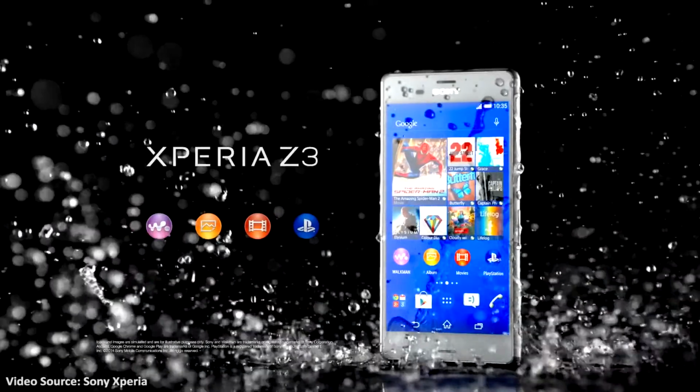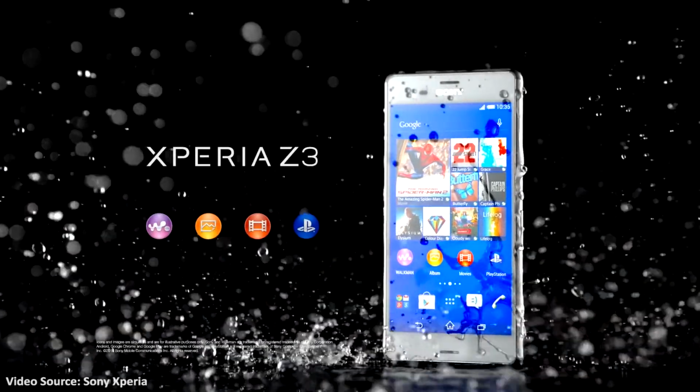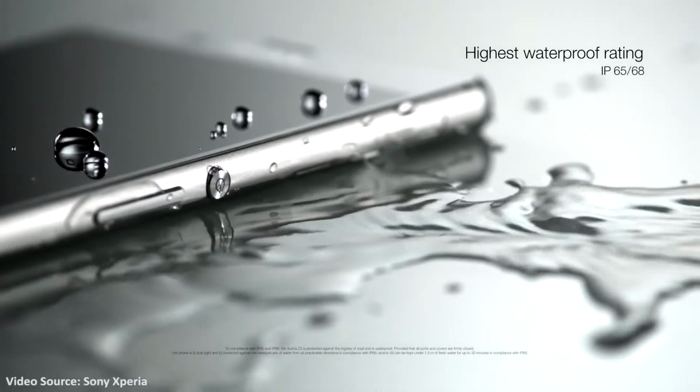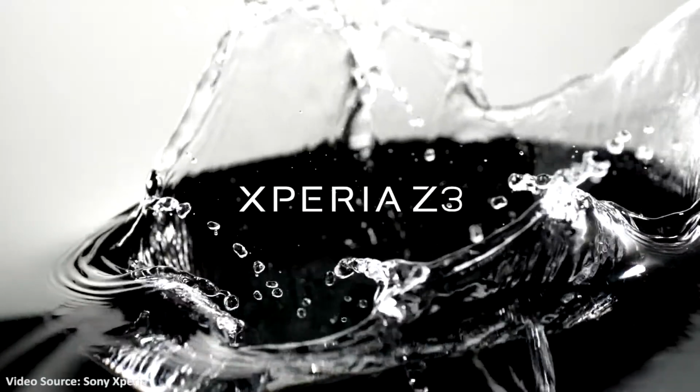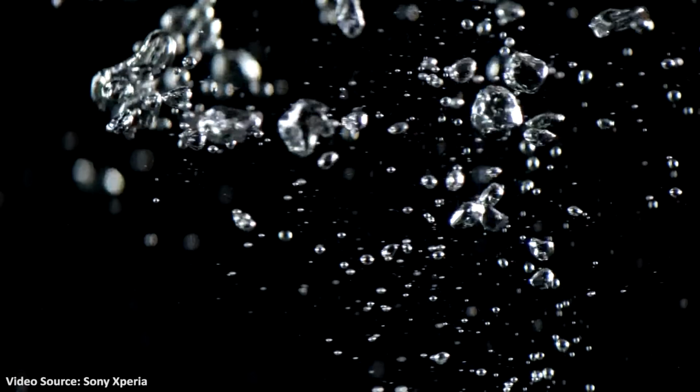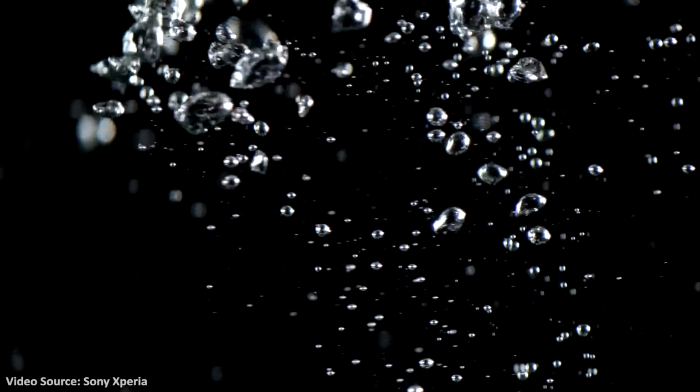So the Sony Xperia Z3 is the best smartphone of 2014, and all the goodness of the Sony Xperia Z3 is that it's IP68 certified, so you can just take your phone and go swimming or to the beach, and dust and all these dirty things will not be your problem, because it's really water and dust resistant.